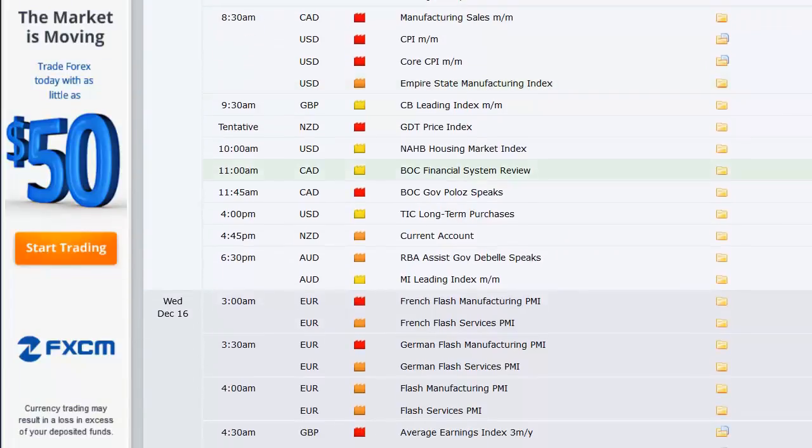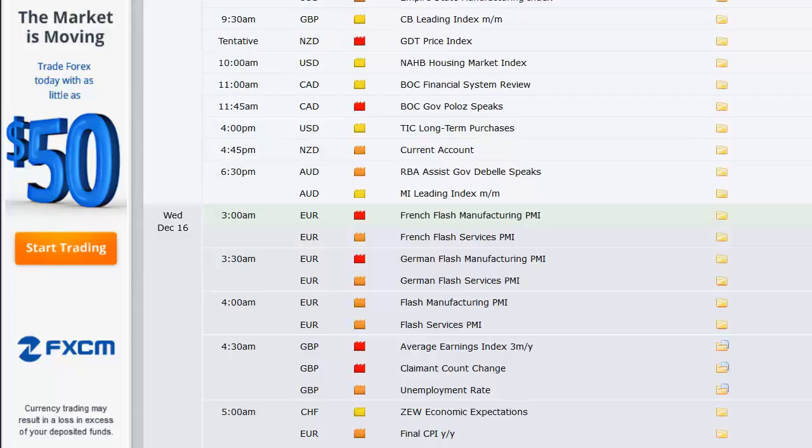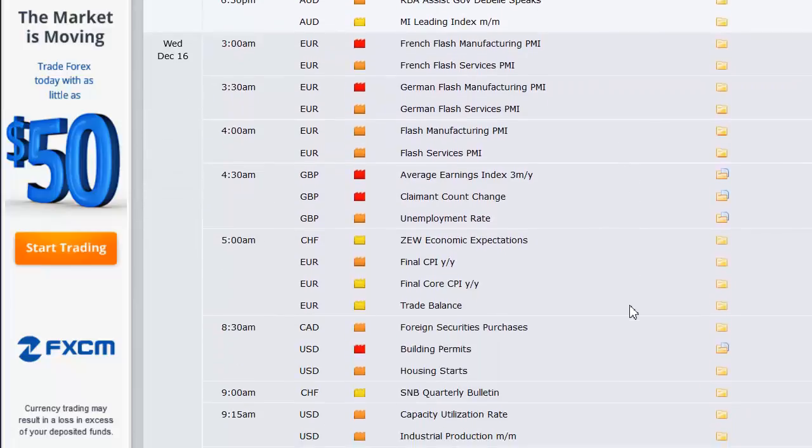In the US and Canada, Canada's manufacturing sales. CPI in the US, one of our big three, will be half size going into Tuesday because of it. Empire State Manufacturing Index. UK's got their CB leading index in the morning here. GDT price index out of New Zealand at some point during the day. There's a housing market index here in the US at 10 a.m. Eastern Time. A couple of speeches, current account out of New Zealand that night. MI leading index out of Australia that night.